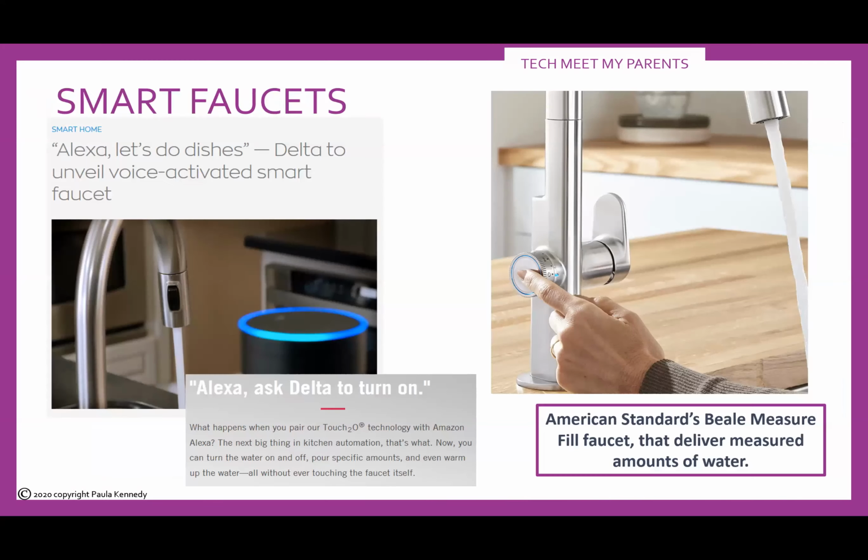I believe it was Delta's? Yeah, Brizo was at KBIS for the last couple years. Being able to be clear across the room and say, Alexa, ask Delta to turn off. You know, how many of us leave the faucet on, and it's running and it's running. And to be able to say turn off, let alone, hey, fill cup 8 ounces or 4.5 ounces, or my water bottle is 23 ounces. To be able to give specific instructions like that is going to be extremely helpful.